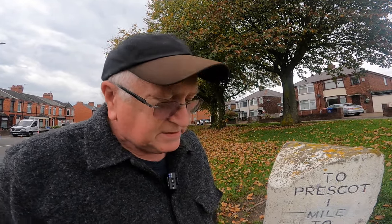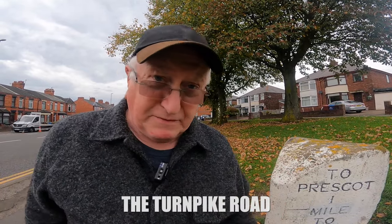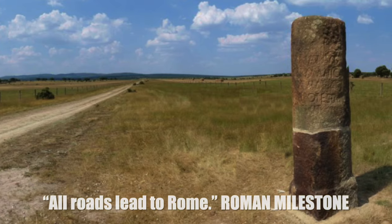It's a milestone. But these milestones are only found in Britain, usually, on turnpike roads. The milestone, by the way, if you want to know a bit about the history of the milestone, it was actually invented and brought over to Britain by the Romans during the Roman invasion of Britain. And a mile indicated 1,000 footsteps. It was Rome's secret weapon in the conquering of Britain.